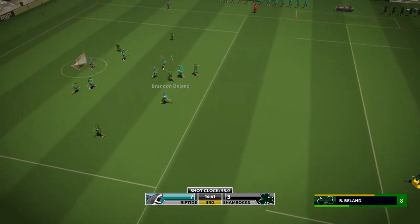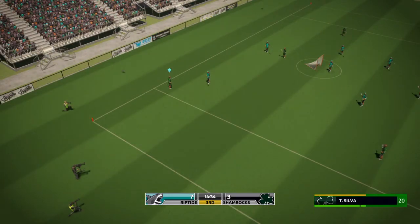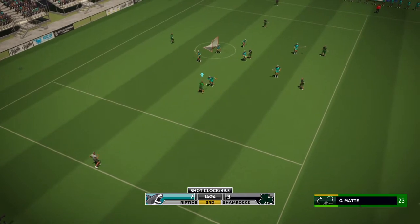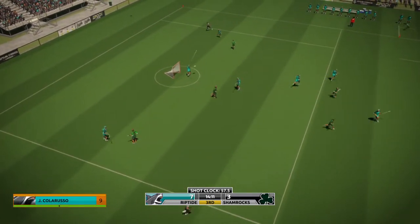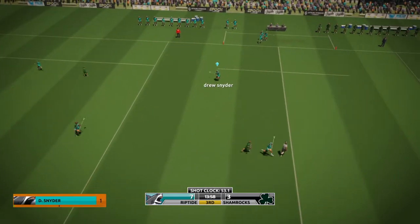Beland. Connolly wants it. Shot is high and over the goal. Austin, he lets it go. Feels like they're playing catch down there. Coleman, keeping goal today, doing a reasonable job too.